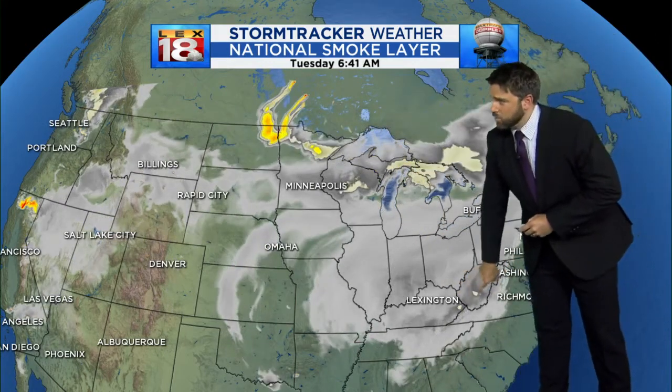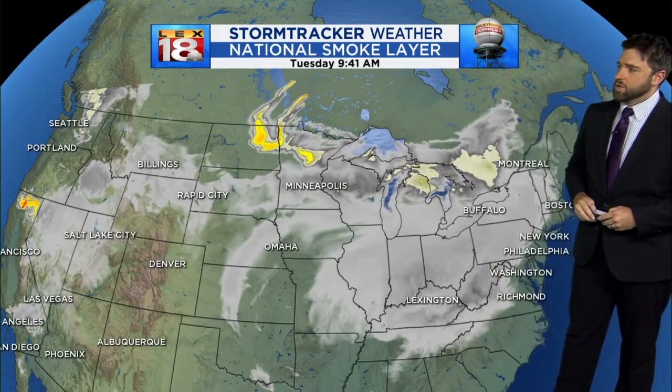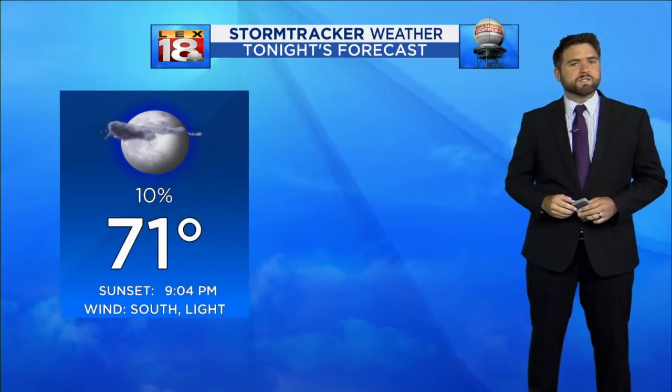Some areas getting a little bit more than others, but it doesn't seem like it's going to go anywhere tomorrow, likely on Wednesday, maybe Thursday. That front will kind of clear things out, but it's going to be hard to do. So we'll see what happens.